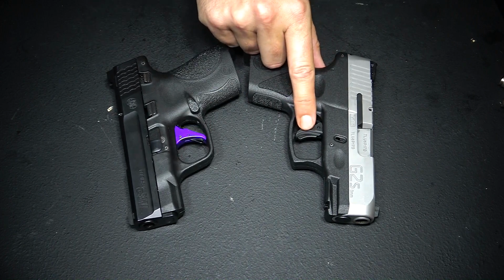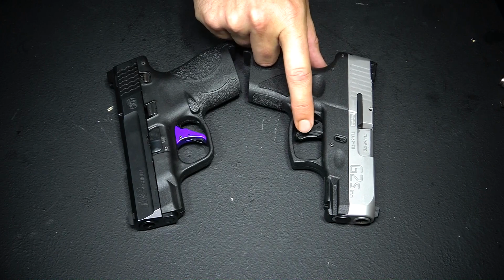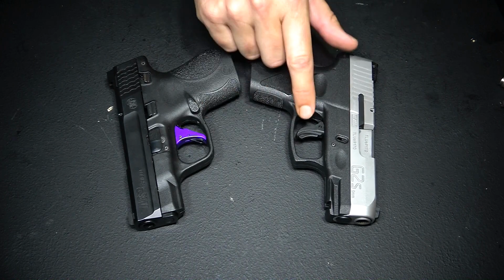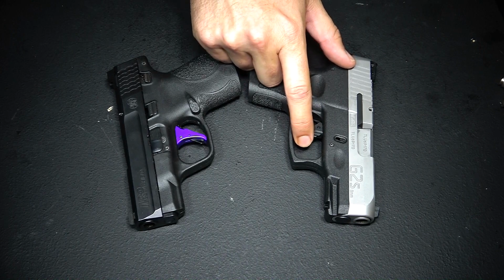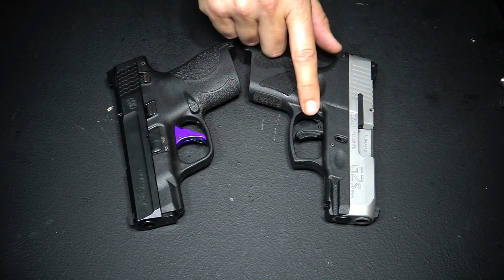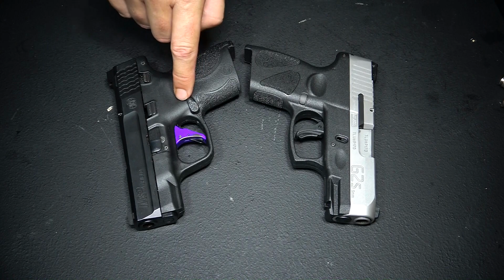Whereas the Taurus has a very similar trigger bar to the Glock, where you have this little safety mechanism in the middle. You would depress that with your finger, and that will allow you to bring the trigger all the way back. The problem that I have with the Taurus, other than the trigger feeling a little bit heavier and a little bit longer than the Shield, is that that trigger bar, that little safety bar right there, does not go all the way back or recess enough into the trigger shoe to make it as comfortable as the M&P. So when I'm shooting these for long periods of time, the amount of comfort that I would have over the original trigger here and the original trigger here is definitely going to be a big win.